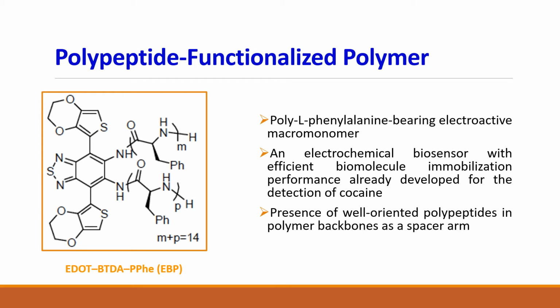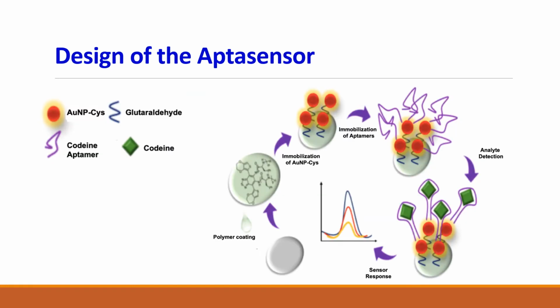In the fabrication of the biosensor, the amino groups on the polymer backbone provide an immobilization site for the aptamer, and also the well-oriented polypeptides can improve the interaction between the aptamer and the target analyte, acting as a spacer arm. So when aptamers are used as the biorecognition molecules, the device is called an optosensor. And this is the design of our optosensor.